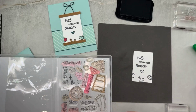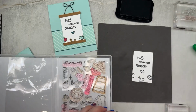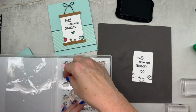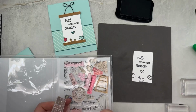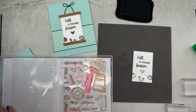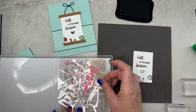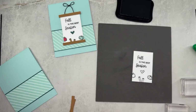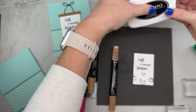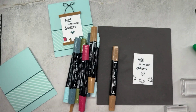All right. Let's go ahead and put these stamps back. These ones are easy to lose on your desk. They're tiny. Okay. So now I'm going to take out my Stampin' Blends and we're going to do a little bit of coloring real quick. Let's close that up. I think we're done with that.